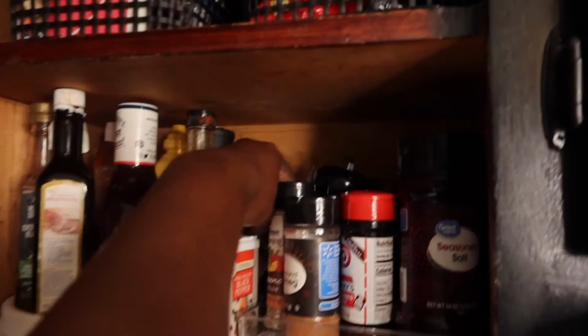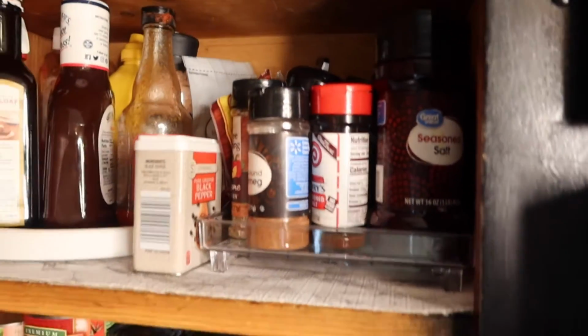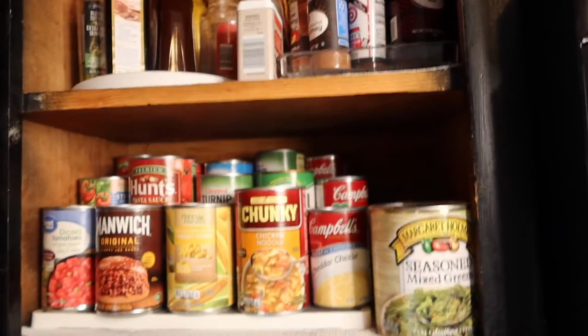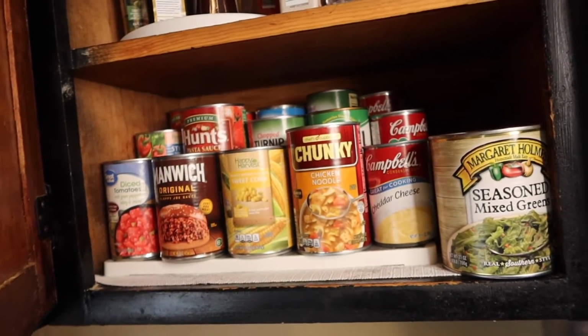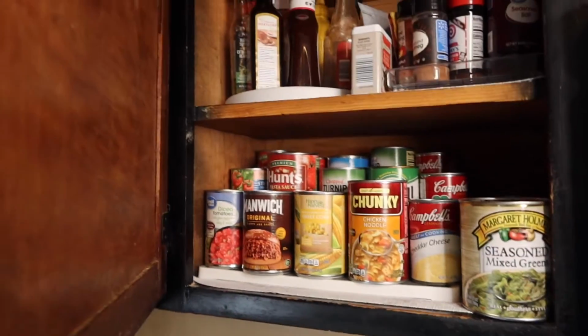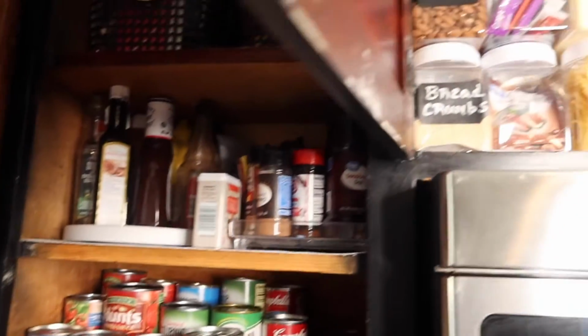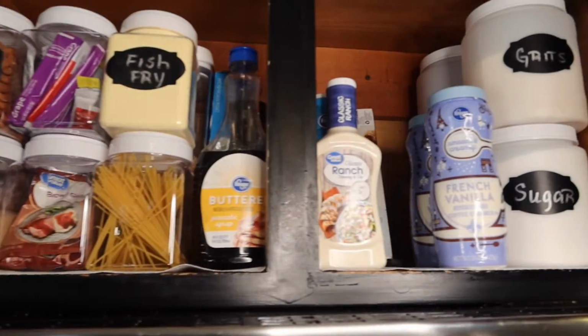Some salad toppings are here, her bacon bits and salad toppings. So it worked out neat. It's just her, so didn't need a lot, but we did get it much more organized. So I hope this guys gave some of you some tips. This was a really small space to work with, and I was pretty happy with it.